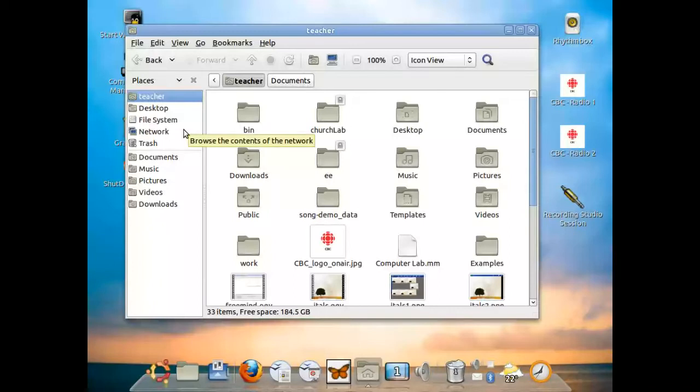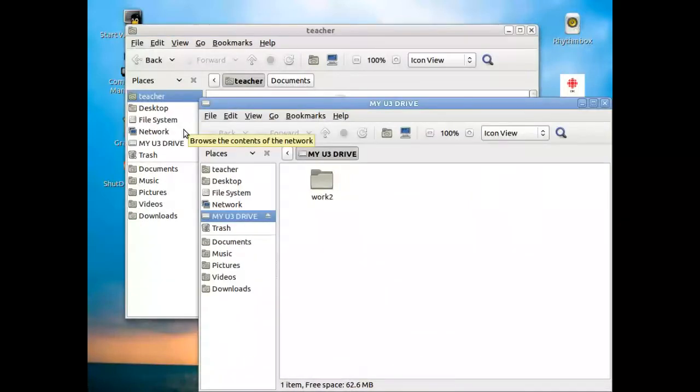If you are using a USB device and you plug it into the system, which I'm doing right now, it has a feature to auto-launch the device, and it just brings up another instance of Nautilus. Okay. Right now, I'll just minimize this and get back to it later.